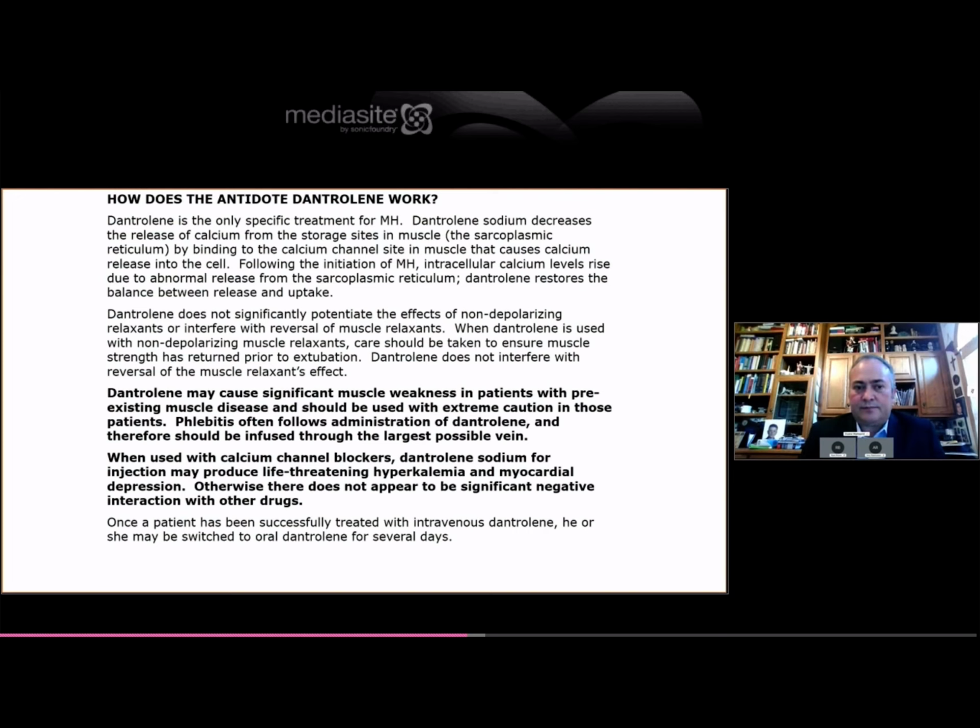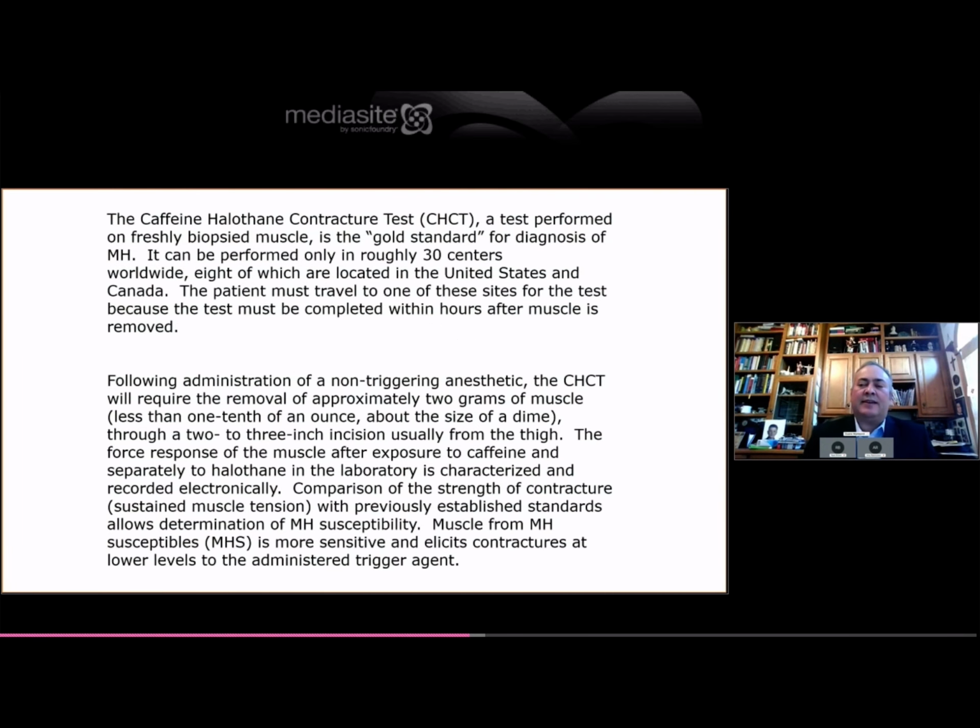The caffeine-halothane contracture test is the classic test. Basically, you cut and take a little piece of muscle, usually in the leg or arm, and take it right away to a center where they do it. There, they cause contraction of the muscle with caffeine or with electrical stimulation and measure the contraction, and then they expose the muscle to halothane and measure the contraction again. If the contraction with halothane is significantly different than without it, meaning increased contraction, this makes the diagnosis, and it is the gold standard for diagnosing MH. But it's an invasive test, involves some traveling and a little procedure, and it could be expensive as well.